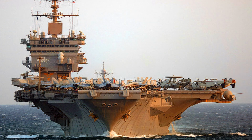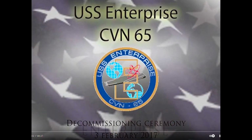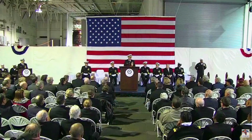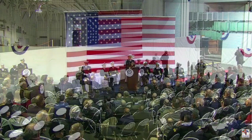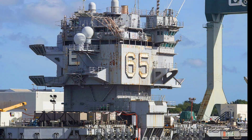Her final deployment would come almost a year later on March 11, 2012, as she returned to the Mediterranean and the Arabian Sea. She would return home on November 4, 2012. On December 1, 2012, the Enterprise would be deactivated. And later, she would be decommissioned on February 3, 2017.